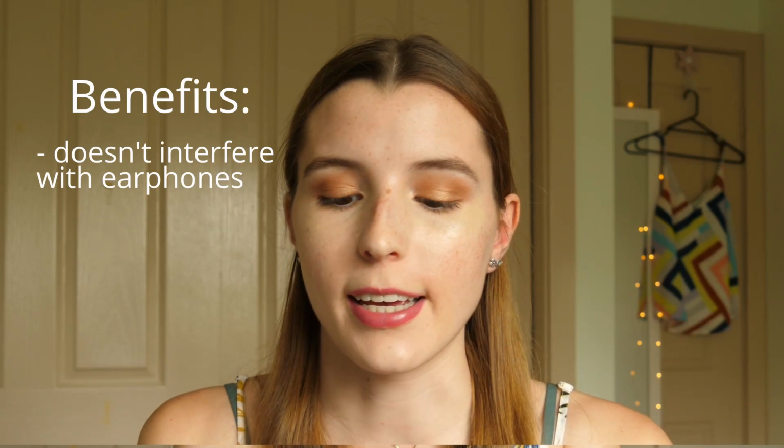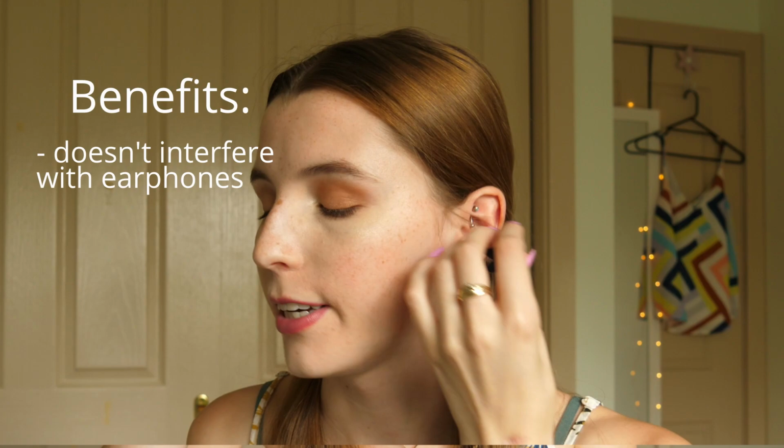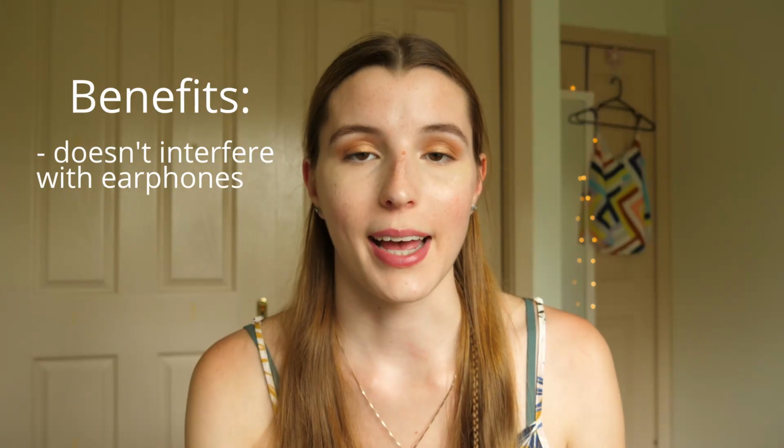As for why I personally decided to get a ROOK piercing, I really wanted a cartilage piercing. Originally I was thinking a tragus or a daith. However, both of those can interfere with your ability to use in-ear headphones, and that was going to be a problem for me because I like to wear those a lot. So I decided to go with the ROOK instead, and I haven't had any issues with using headphones.